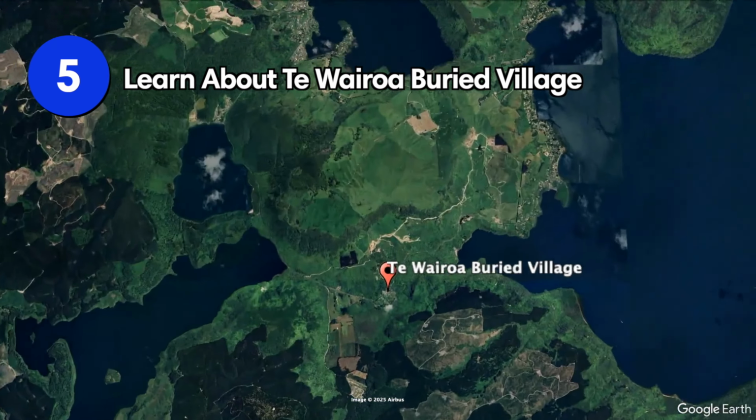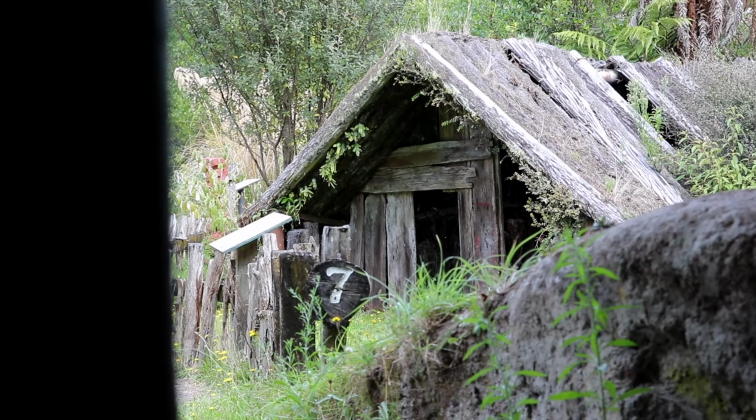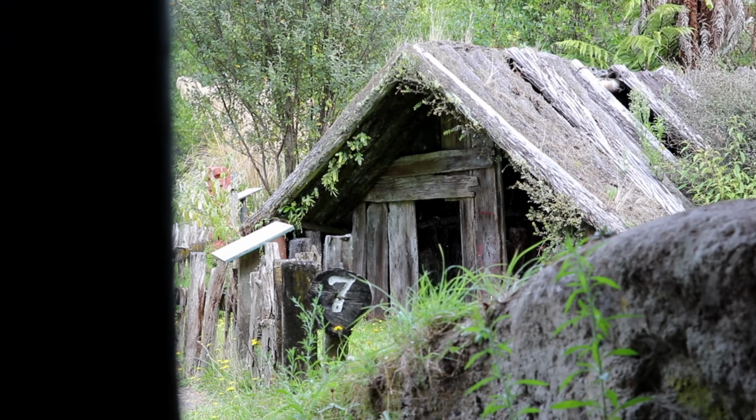The buried village is situated about a 20-minute drive to the southeast of Rotorua. It's the site of the former village of Te Wairoa, which was tragically buried during the 1886 eruption of Mount Tarawera. This catastrophic event blanketed the village in thick layers of ash and mud.